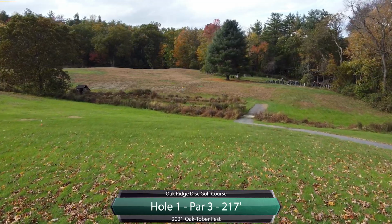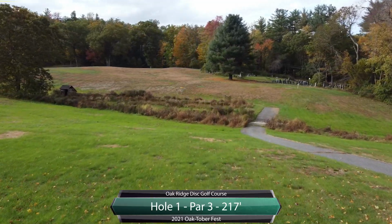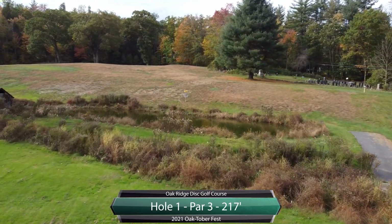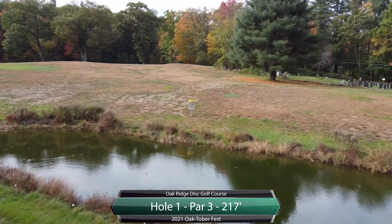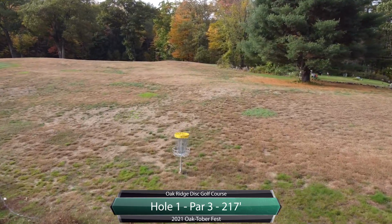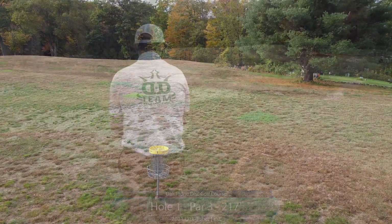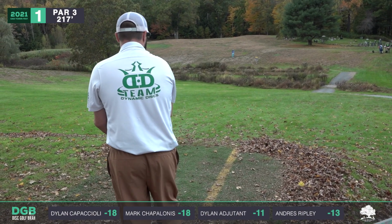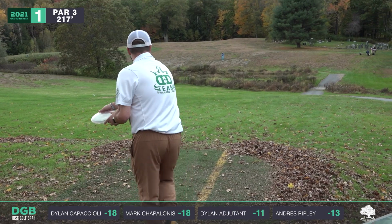Fired up. We're going to hole 1, par 3, 217. Got to get over the water, but you want it to land soft here. Absolutely. Another hole where you can pretty much do anything you want. Backhand, forehand, overhand, Scooby, I don't know. Whatever you want to do for 217 feet, do it. Scooby-Dooby-Doo.